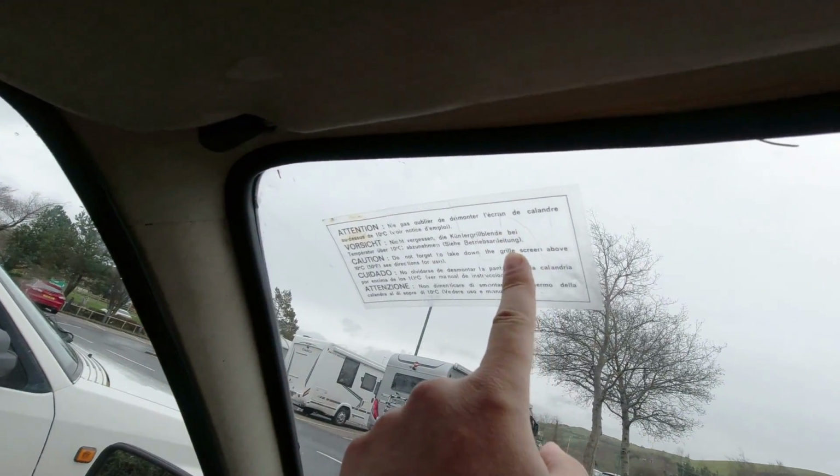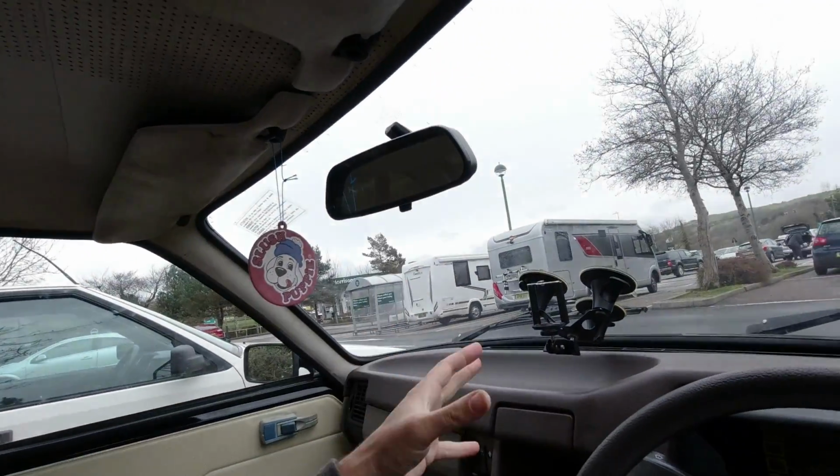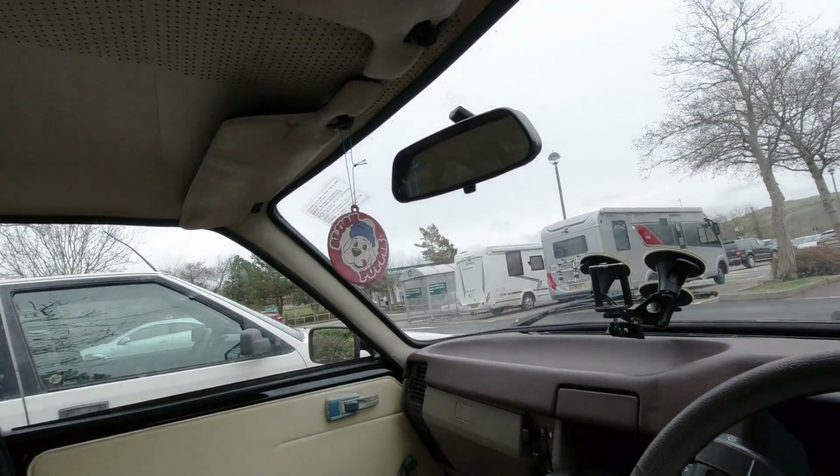Unfortunately, I don't have a grille screen with the car, which I meant to put on the grille at the front to restrict air access when temperature's below 10 degrees, which it is today. It's 8, which is a bit of a shock after the Antipodes. So yeah, there's that to sort out. Something else I need to sort out is wiper blades, but I'll do that after the live transmission.